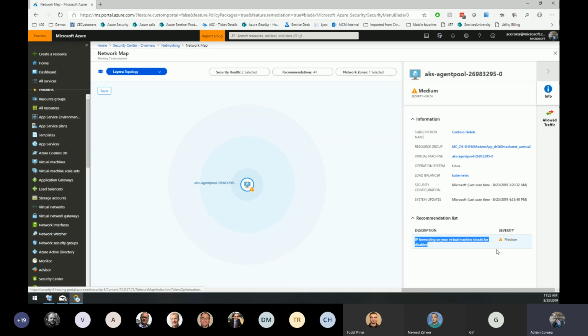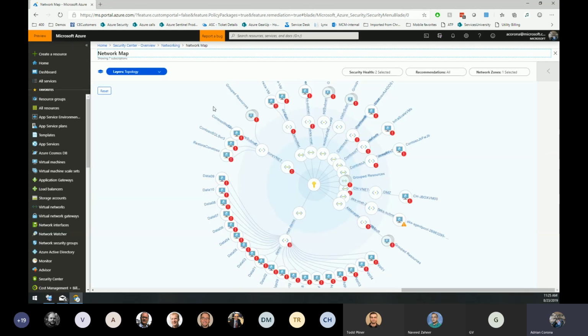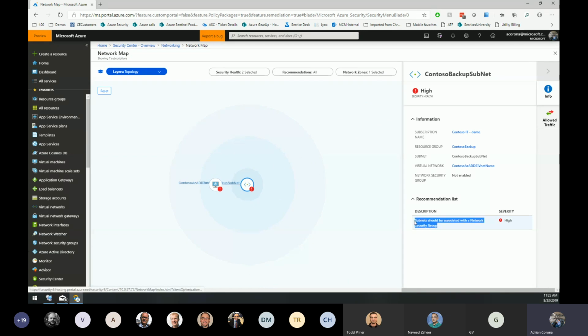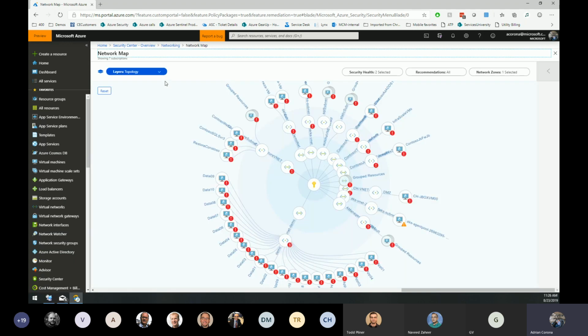Oh, IP forwarding in this machine is not enabled. So at a glance, I can see the entire posture of my network configuration across Azure. But it also provides recommendations. This is the topology view that shows me things like, well, my subnet is not configured correctly because there's no NSGs associated to that. So a very easy way for me to understand if there's a subnet with no security configurations, which is absolutely a no-no to have.